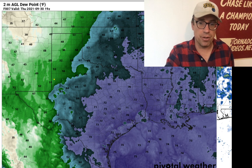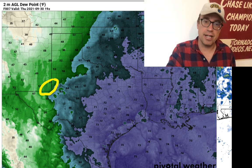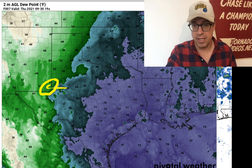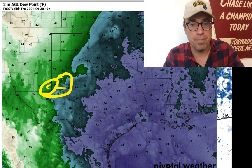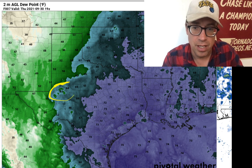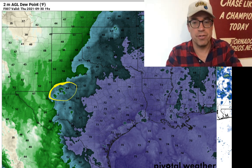And you can see, according to the 3-kilometer NAM, those dew points don't quite make it into southeastern New Mexico. But as I'm going to show you here in a second, according to the RAP model, it does. Those easterlies do bring decent dew points, 60-plus dew points, into the southeastern corner of New Mexico. And that's where there is going to be greater 0 to 3 kilometer shear, right in the northwestern periphery of these deeper dew points. But you do have 60s dew points across the South Plains of Texas into the Permian Basin, along that I-20 corridor, west of Midland, out near that southeastern corner of New Mexico.